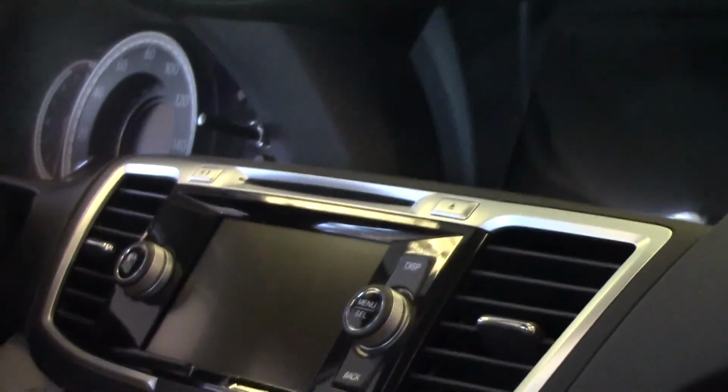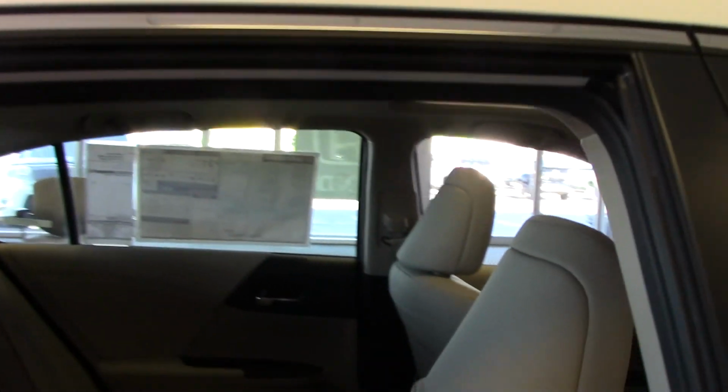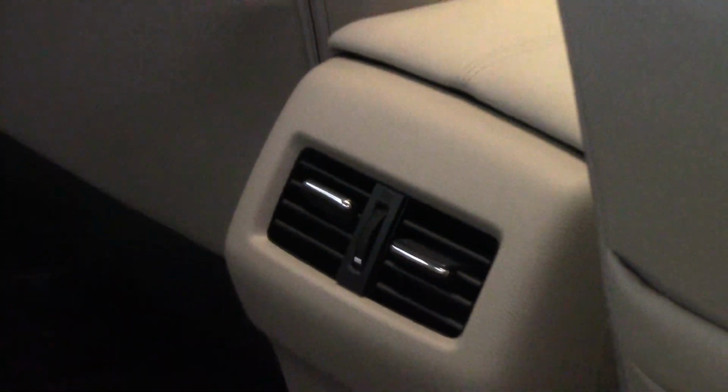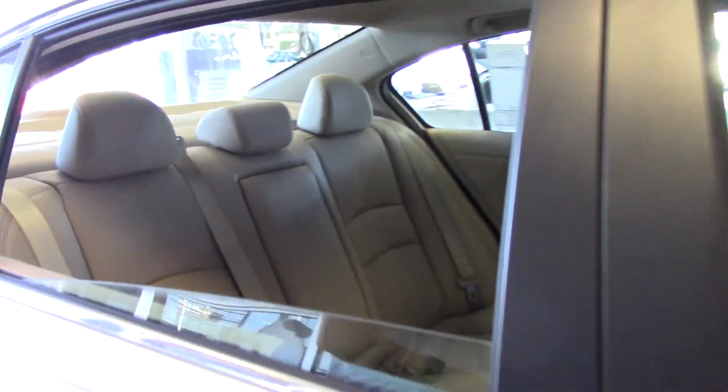You also now, from the back seat, are going to get climate control in the back. What that really is, is 2 vents that just push some of the air back to the back, so the back passengers don't have to wait for the whole car to cool down or heat up to that temperature. It's going to more quickly get the whole car to the correct climate control.